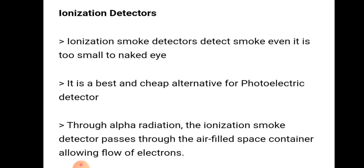The ionization detector is another type of smoke detector. It will detect smoke even if it is too small to be seen by the naked eye, so even a very small fire, which is difficult to notice, will get detected. It is the best and cheap alternative to the photoelectric detector.